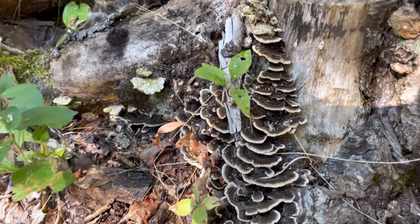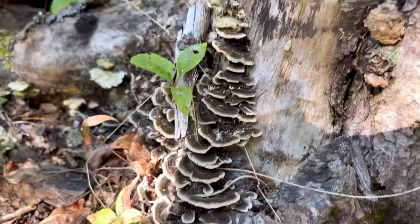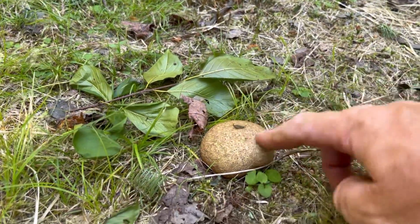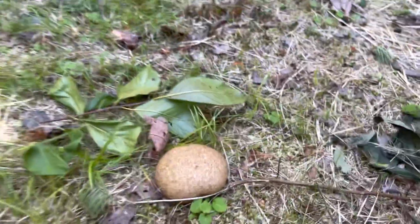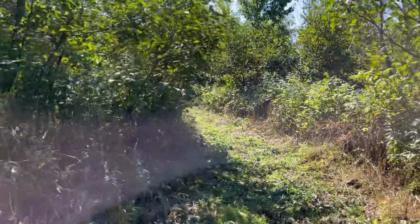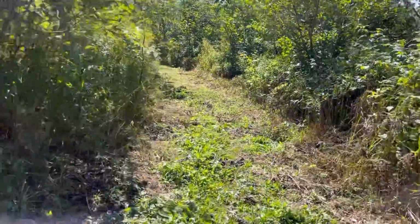Fresh turkey tail, finally. Older turkey tail. Fresh turkey tail. That's a puffball. Puffball? Oh, I don't know. If it is a puffball, it's new. It's not soft at all. It's not ready to puff. Another transition.